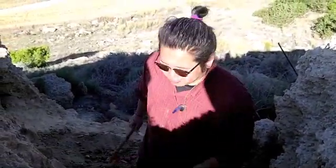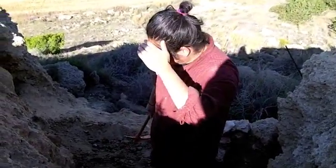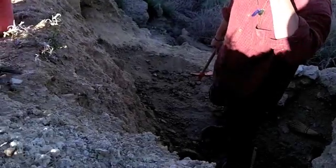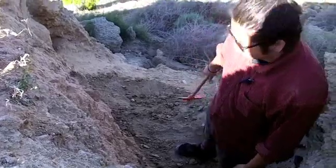And he's working on this scarp wall, trying to get it nice and clean so that we can get a good sense of the stratigraphy before we even begin to excavate a unit.